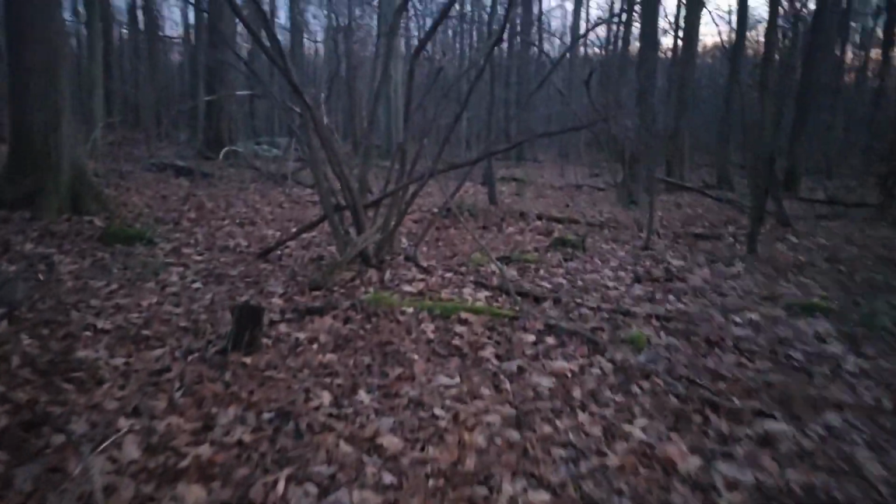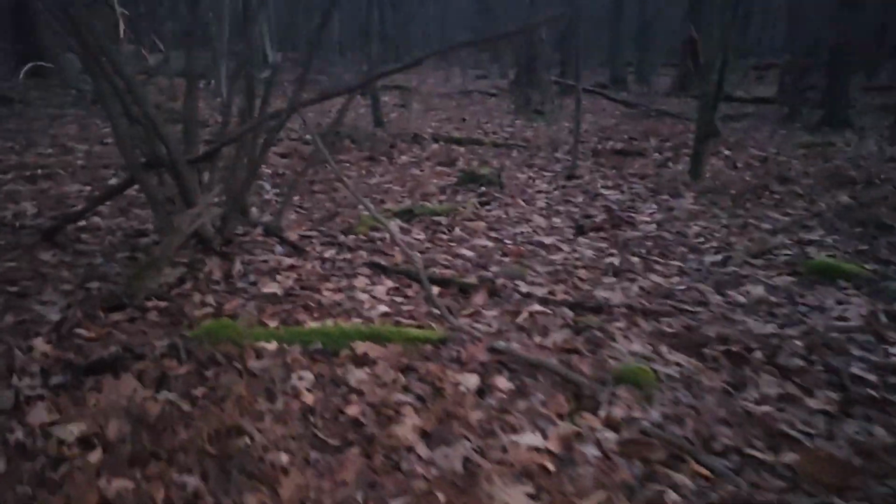All right, I'm gonna move down this way. All right. So yeah, it's getting a little interesting now, now that we're getting to learn and see what's over on this part of the woods. We haven't been over here before.